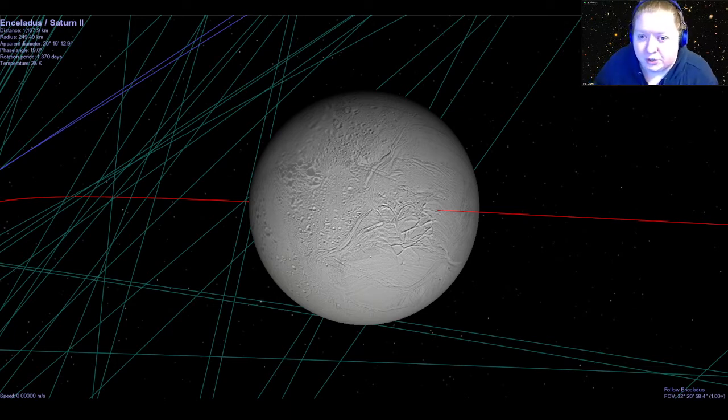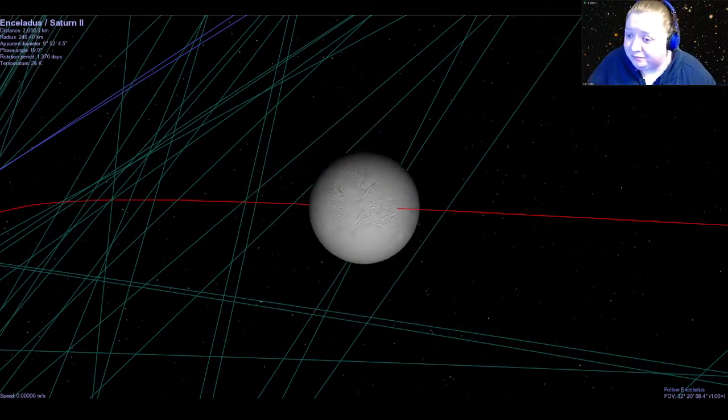One, because it's closer to us. It's easier to get to because Jupiter's closer. Also, the ocean itself on Europa is closer to the surface. The one on Enceladus is deeper underneath the ice, and so it would be a little bit harder to get to. But it is another candidate for potential sources of life.